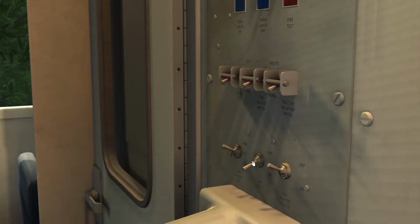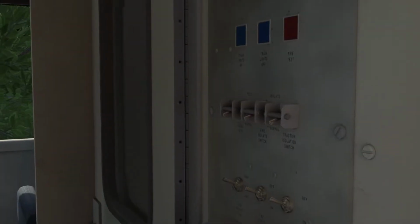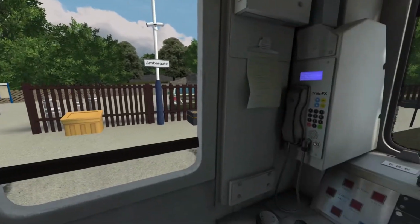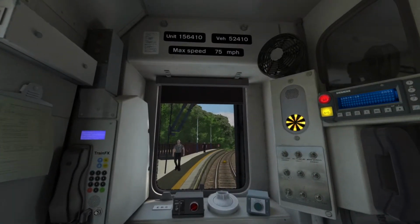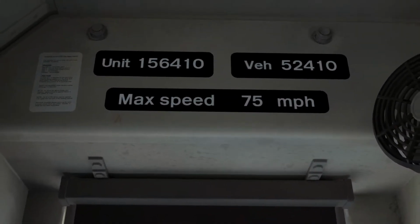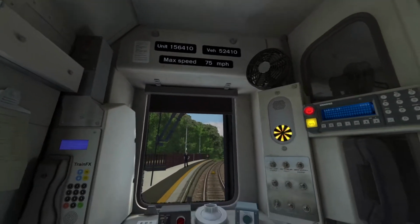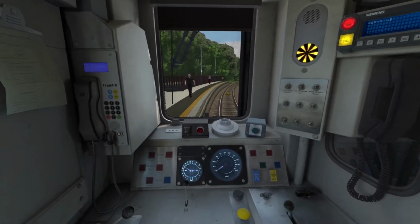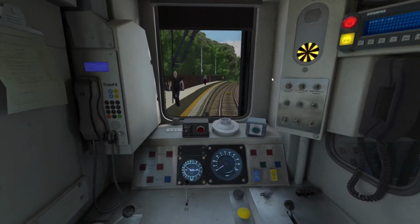Your cab light, heaters, all that kind of thing. Your dusty switches, the ones that you don't really use that much in a shift. Yeah, 156 cab. So 156 is limited to 75. Got a fan which I can't think how to turn on actually. There you go with the doors. So, back in the room.